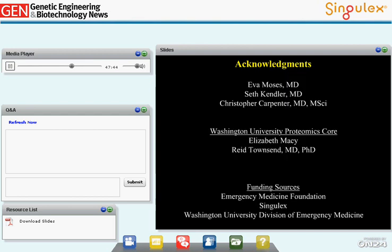So just to acknowledge the other participants in the study, Eva Moses and Seth Kindler are emergency medicine residents and helped with the data extraction. And Chris Carpenter is another faculty in emergency medicine who helped with our statistical analysis. And then all of our high-sensitivity troponin assays were actually performed in the Washington University Proteomics Core by Elizabeth Macy, and the core is headed by Reed Townsend, who provided a lot of academic input. And then our funding sources are from the Emergency Medicine Foundation. Singulex provided a grant which helped to defer some of the costs of the high-sensitivity assay, and then startup funds from my division. Back to you, John.